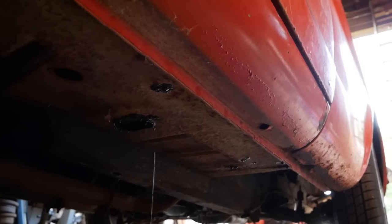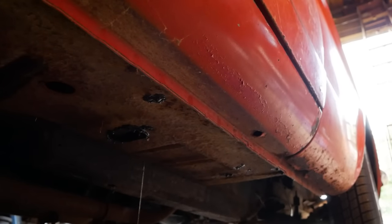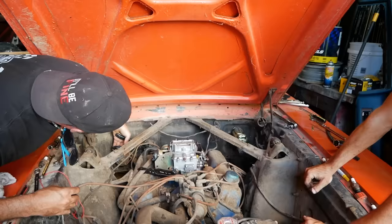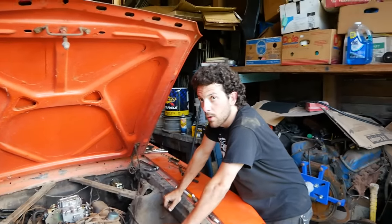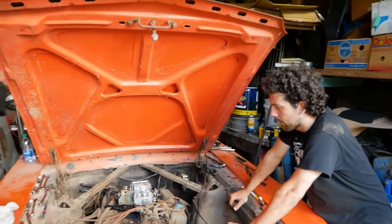So we think our solenoid's shot and our starter is probably not much better. You said this thing was underwater? This thing's been underwater multiple times. What is it with me and trucks that have been underwater lately? Well, or cars. I don't know, man. All right, there's a starter over here. Somewhere over there? Yeah. Oh, literally buried back there.